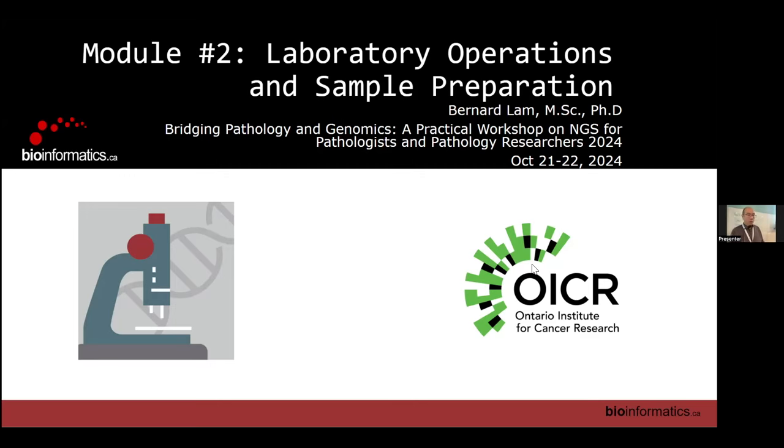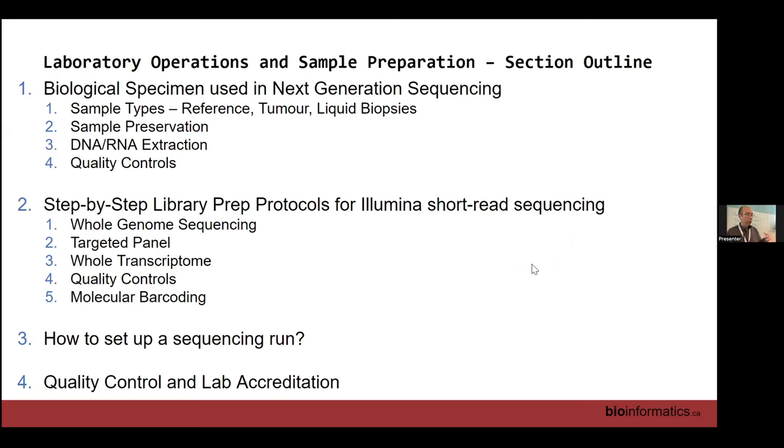All right. In this section, we're going through things you may be very familiar with, which is biological specimens, but in the context of next-gen sequencing. Then I will give you a glimpse into the step-by-step library prep protocol, given the time, for Illumina short-read sequencing. I'll also give you an idea of what you do after you get the library and how you load it onto the sequencer. We'll see those instruments in person later in the lab too, but I'll give you an idea of what our daily workflow looks like.